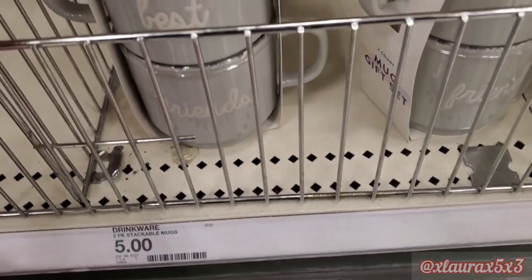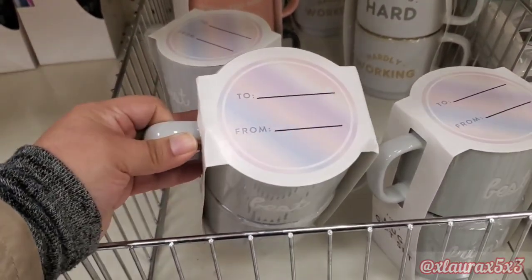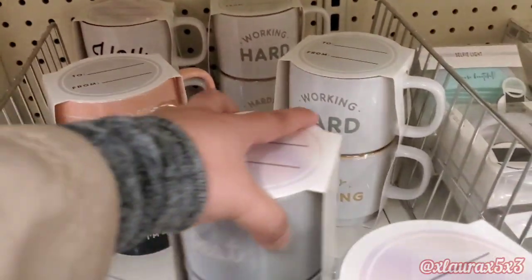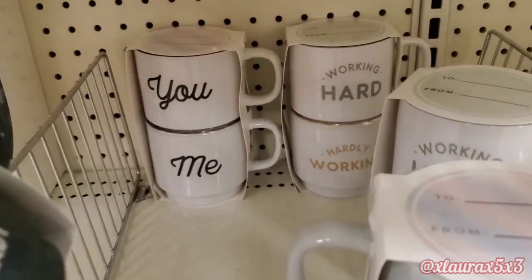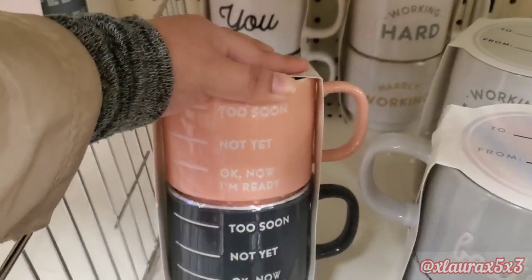I thought these were pretty nice, $5. It says best friends, and on the top it says to, from, so you do get two. This one says working hard or hardly working. The one in the back says you, me, and this one says too soon, not yet, okay, now I'm ready.